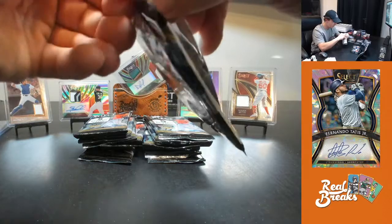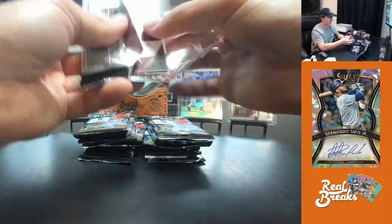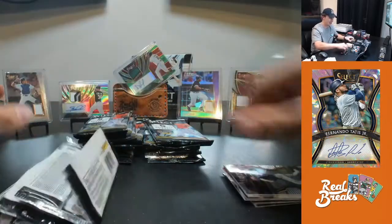Panini thumb. Kill me. I'm going to be like Tom and grab a knife. Get my select Panini knife out. There's no work on this top here.